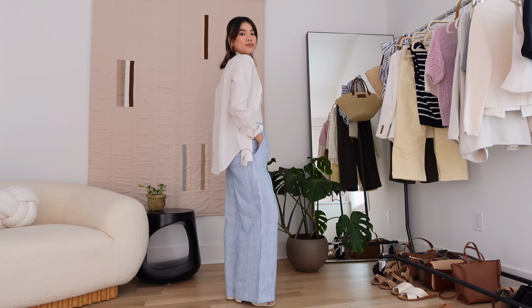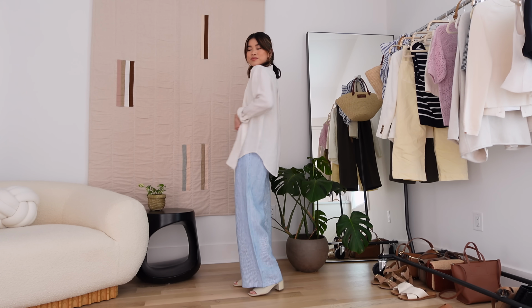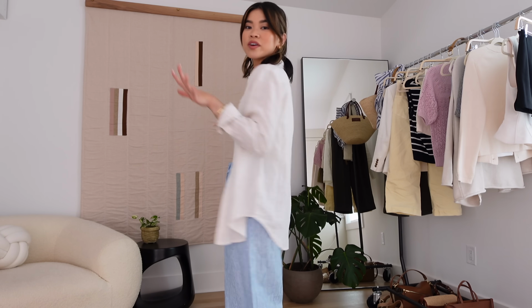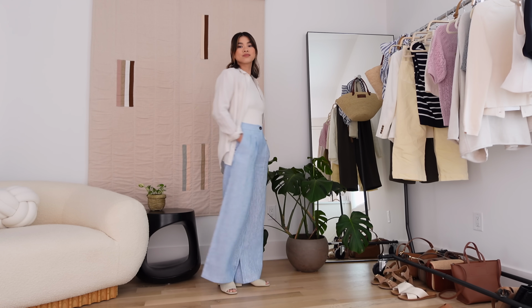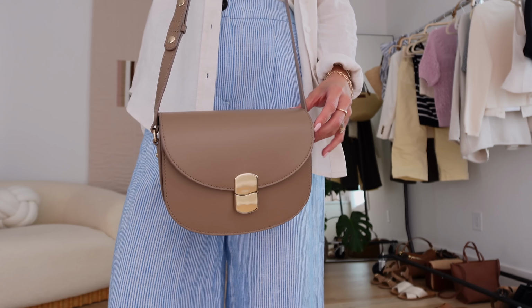This is from Everlane, and I actually sized up in it a couple of sizes, but it's such a good classic button down. I love these types of tops to throw over tanks, dresses even, t-shirts. It's just a really great way to add another layer, but it's still very light and breezy. It just gives a very effortless feel to the outfit, so I love the way that it looks with the linen pants.